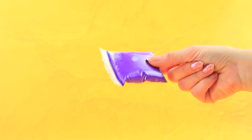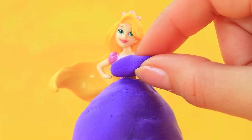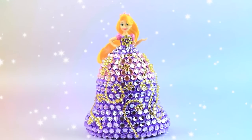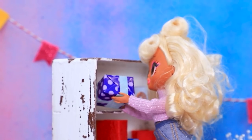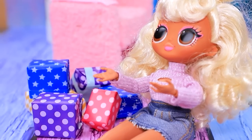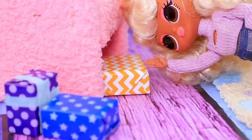A ball of light clay. A corset. Decorate the hem with rhinestones. Chic dress is embellished with rhinestones. I'll hide the gifts around the room. So I'll put this one here. And this one under the cabinet.